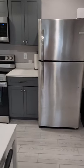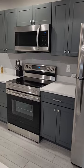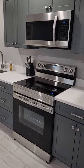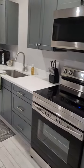The dining table will seat 6 people. We have a full kitchen, large refrigerator, fully stocked kitchen. Inside these cupboards, you'll find dishes, pots and pans, silverware, bowls, all the utensils you need to cook a meal. There's a stove and an oven and a microwave.